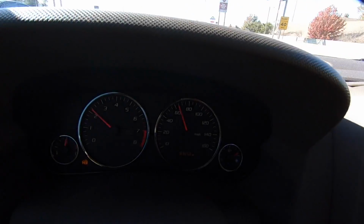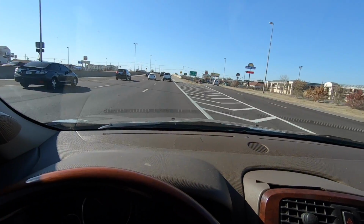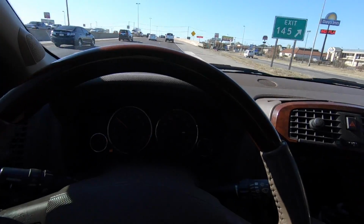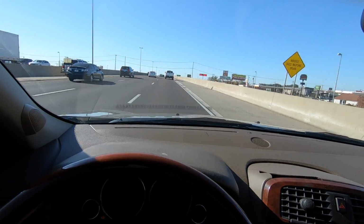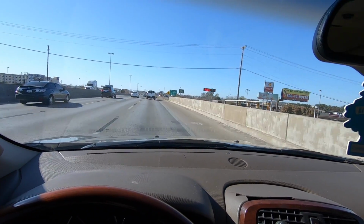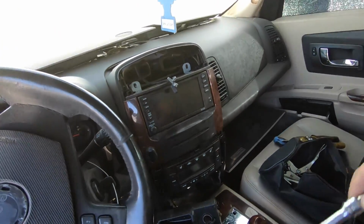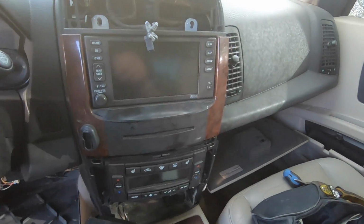But yeah, there she is, man. There she is, 65 miles an hour, smooth as butter. It drives great. The steering is straight. It's a good one, man. Now we've got to get to LKQ, but I think first we need to hit a Starbucks.